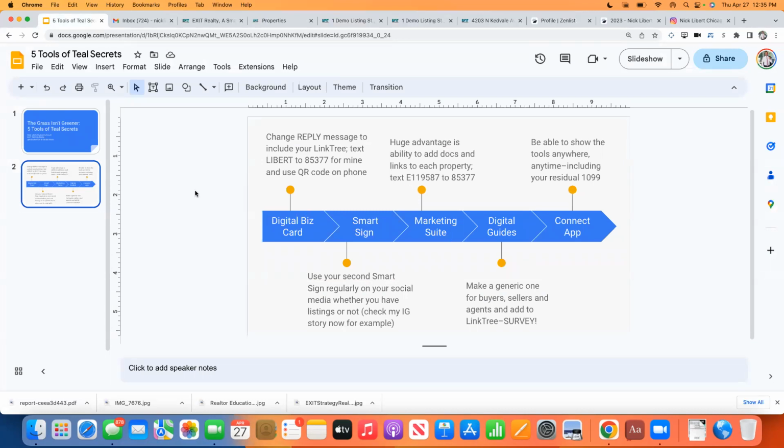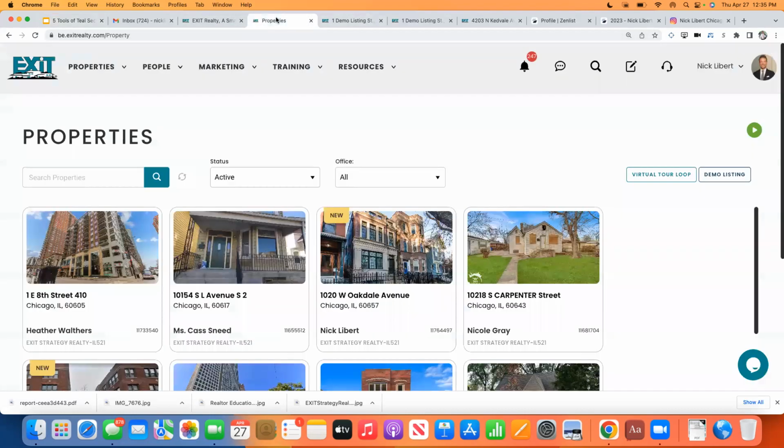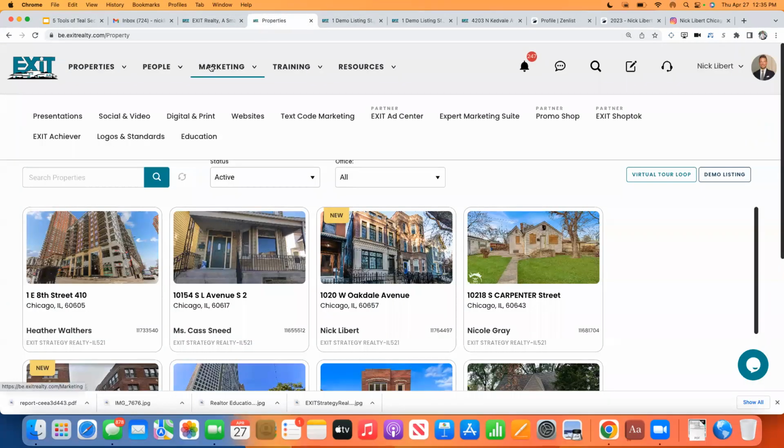Now, if you're at our office, you have my suggested language for it in your inbox from 3 days ago. So go into my daily dose and you will see that. It is also in the coaching blog. However, let me show you my hack for the day for the digital buyer and seller guides. So let's go into the marketing tab now. And then we're going to go into under the marketing tab, presentations.